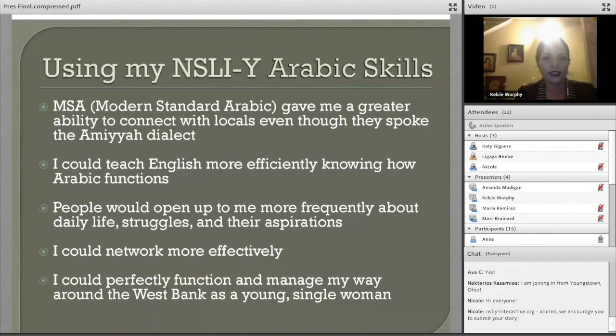And so using my NSLI Arabic skills, Modern Standard Arabic gave me a greater ability to connect with locals, even though they spoke the Palestinian dialect, because the two are very similar, whereas in Morocco it was very difficult because Modern Standard Arabic is greatly different than Moroccan Arabic, which is very mixed in with French and Amazigh. I could teach English more efficiently, knowing how Arabic functions, and my students could understand me better because of that.